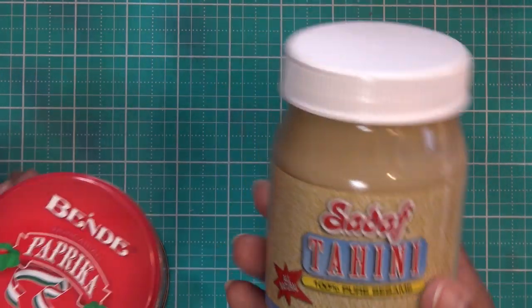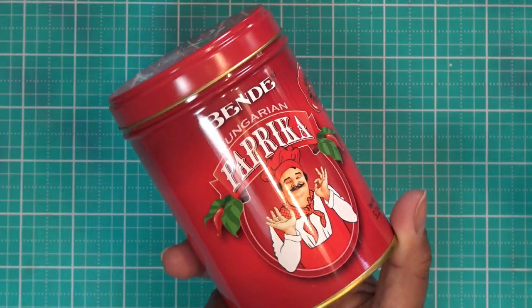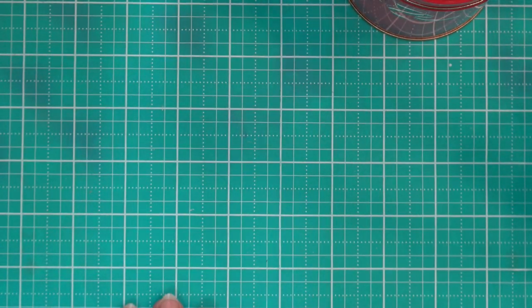Then just, you know, fun things I had to pick up for different recipes. I got some tahini, got some paprika, which was almost $10 for this whole jar. And supposedly this one is not as spicy or hot as some paprikas. I was supposed to look for a smoked paprika.